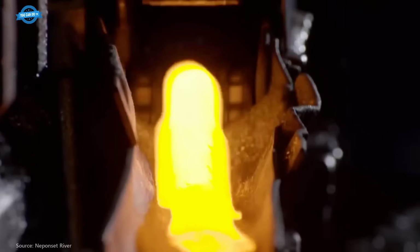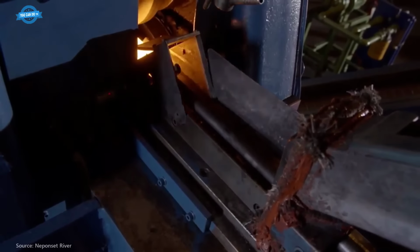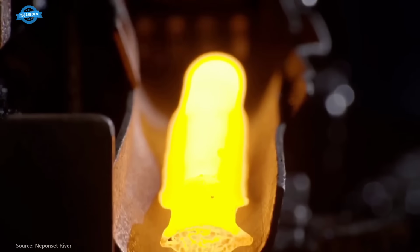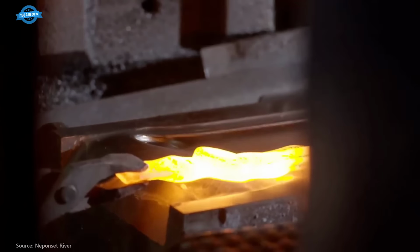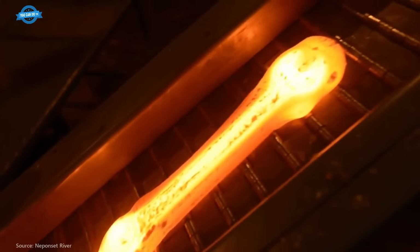In the forging department, the cleaned steel pieces undergo heating and hot rolling. They are placed in an induction furnace and heated to approximately 1250 degrees Celsius, making the metal pliable and easy to shape. The hot rolling mill elongates the pieces and adjusts their diameters to match the exact metal quantity required for the wrench.